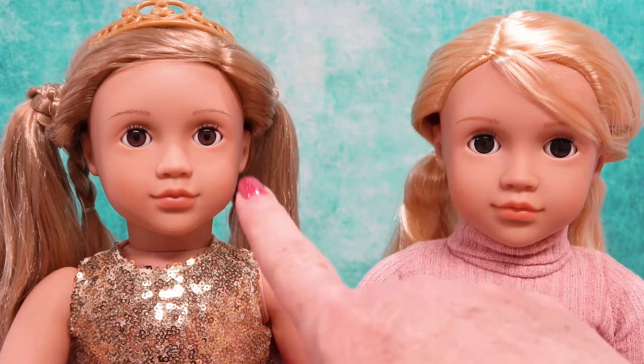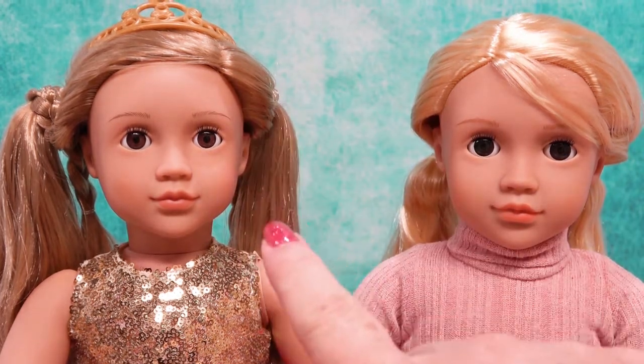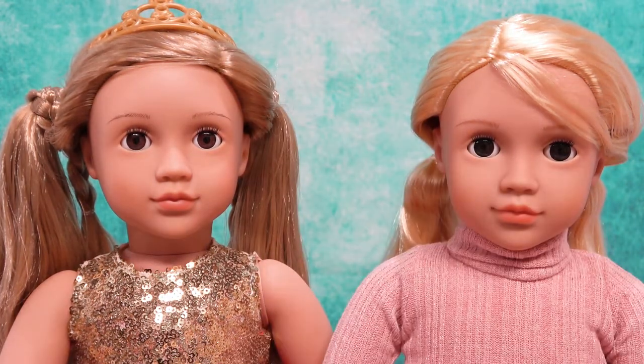Okay, Sarah's hair is definitely a different color. It is more of an ash blonde, and Kathleen is more of a golden blonde. She's got maybe a little bit of a strawberry look to it. It's definitely a brighter blonde.